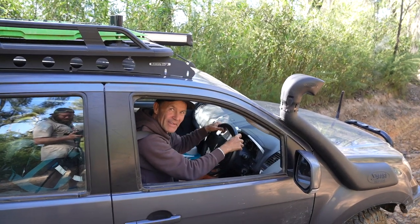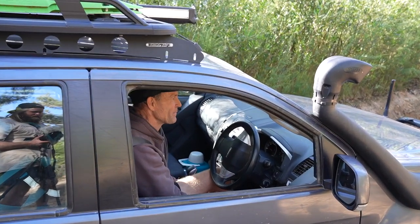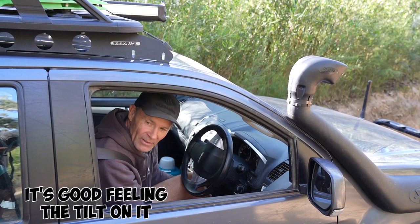So it would have been easier with a front locker. Yeah, if you would have just drove your original line, but you can still always work it without it. You just got to do a bit of negotiating. It's good feeling to chill on it. First section done there, we'll move on to the next bit.